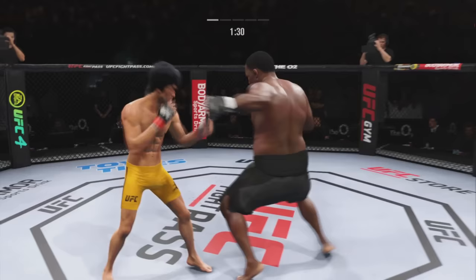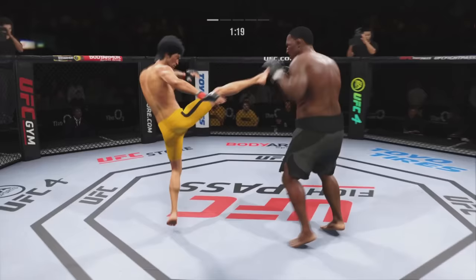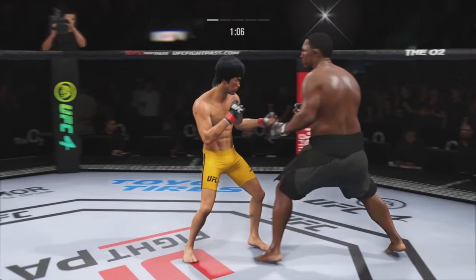Went back to the well with that hook to the body. Instead, it's blocked by Lee. Oh, and yet another knee finds the target. So a huge moment here. Now we'll see if he can follow it up. Oh, nice job by him to get the knee to the target there, using his length exceptionally well tonight. Just misses there with the left.